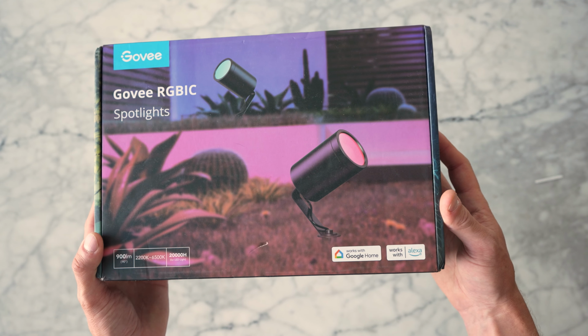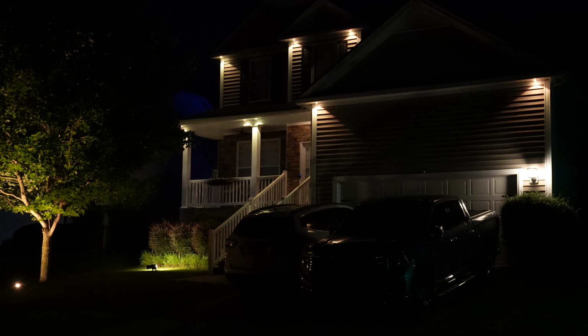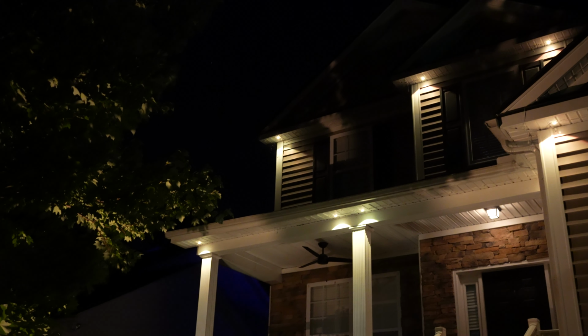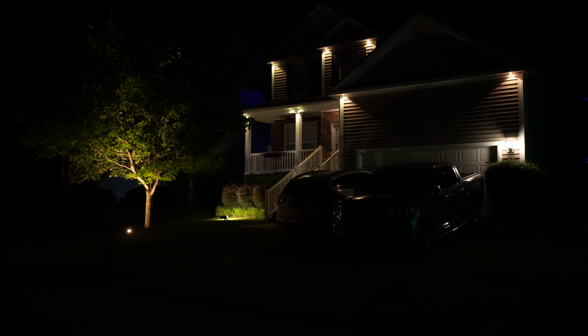I also wanted to add a single spotlight to my tree. Actually, my wife wanted a spotlight on the tree, so I used the outdoor spotlights that they sent me. Works great. Now out front on any normal night, I'll light up just the corners of my house, like little accents with the permanent outdoor lights along the roof. And then the new lights on the ground, with just a real nice warm white color.